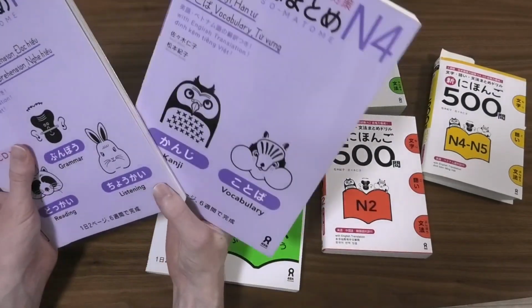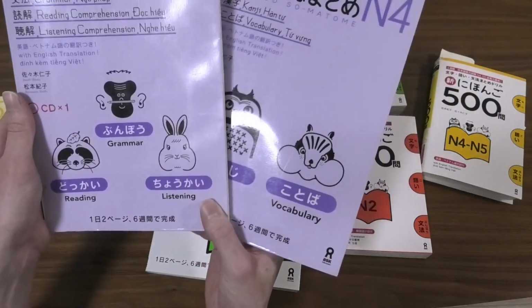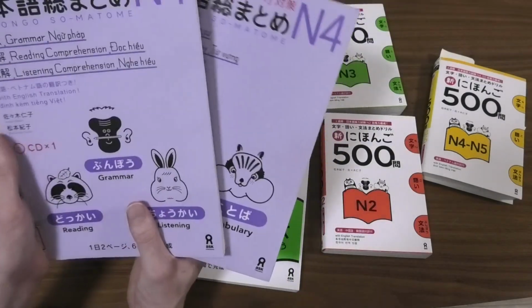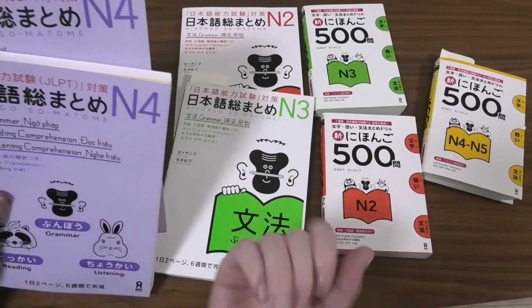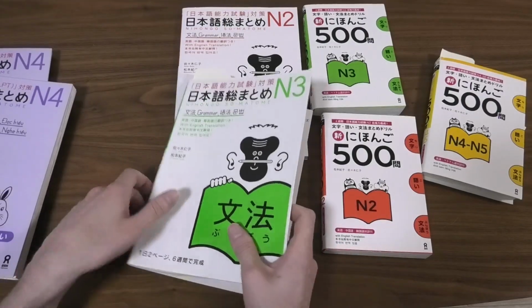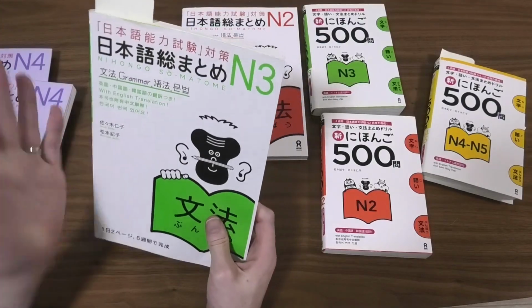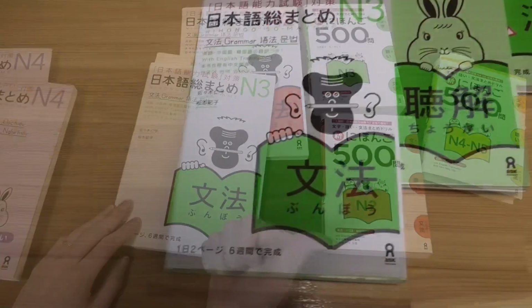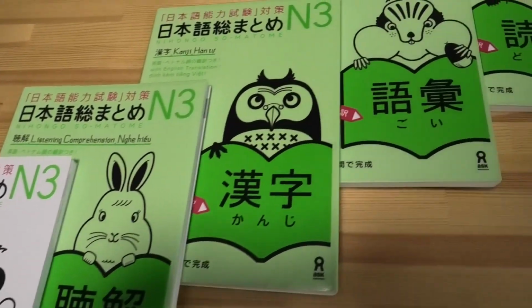If you go to the N4, you can see one for kanji and vocab, and the other one for bunpo, dokai, and chokai: grammar, reading, listening. So then they suddenly make 2 books, which again I kind of like. And then it goes to the N3, all separate books. So this one is grammar, there's one for listening, reading, kanji, and vocab.